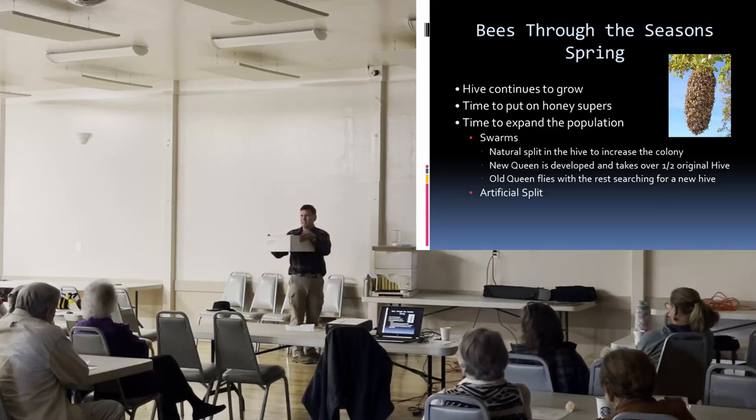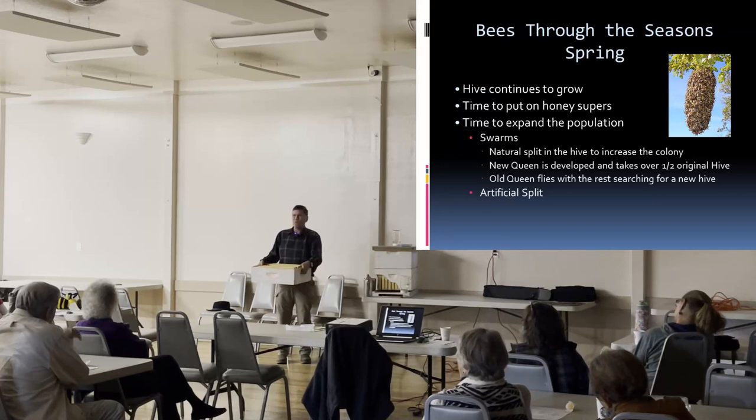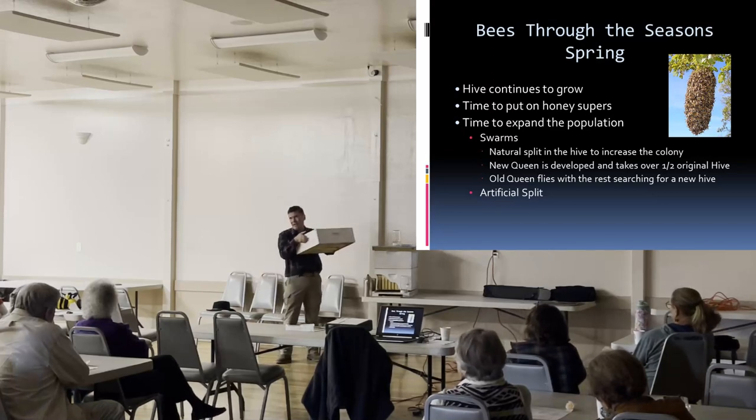I'll put a third box on. You can see this box is a little bit smaller. It makes it easier to pick up because you can put a bunch of these boxes on, and they're about 40 pounds each. So 40 to 60 pounds of honey is a lot. But I'll put this on top, and that's my honey.